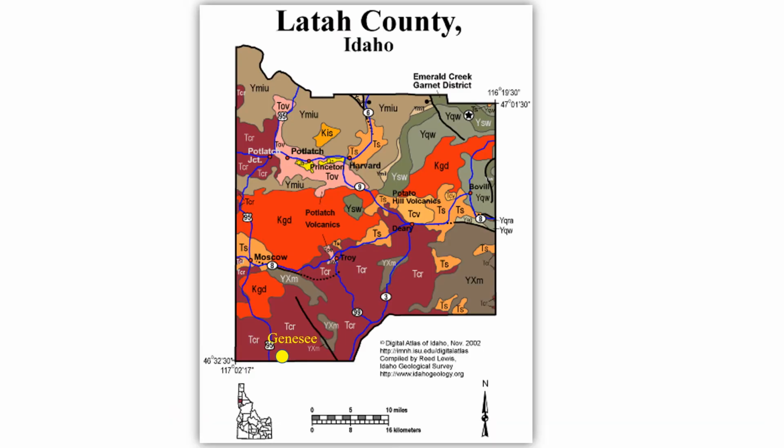If we take a look at the geologic map of Latah County, you can see Genesee down at the bottom, and above it an inch or so is Moscow. The purple unit labeled TCR that surrounds Genesee is, of course, Columbia River basalt. And almost everything else in the county are older rocks. For example, Moscow Mountain is KGD, which is granite. So you can imagine all these rocks, and of course they're all eroding in between times that these Columbia River basalts are outflowing.